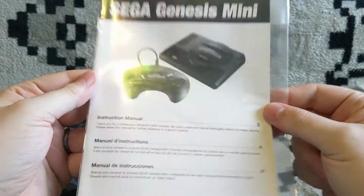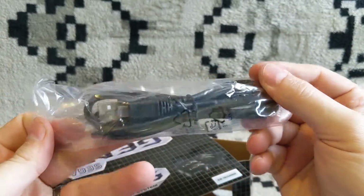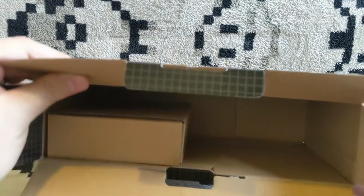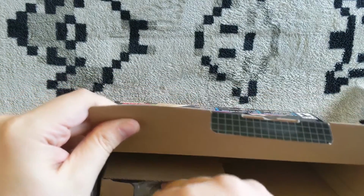Sega Genesis Mini instruction manual. We'll take a look at that later. Here we have the USB cable to supply power. And then an HDMI cable. Alright, let's get to the main event here. This is all we're all looking for right here.